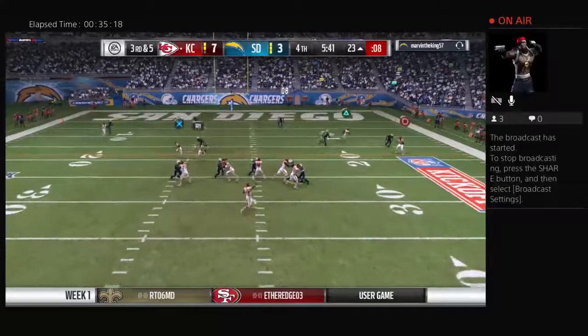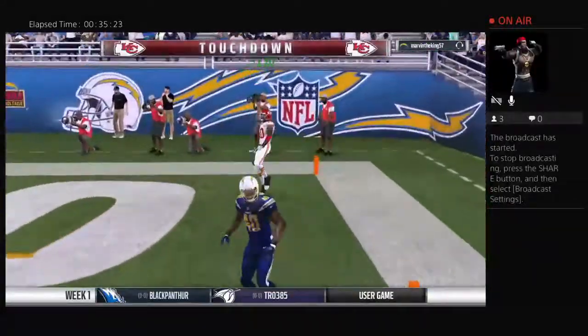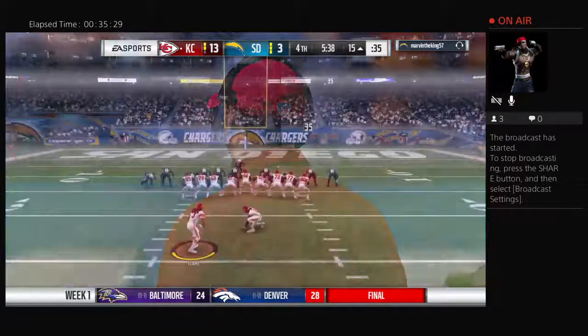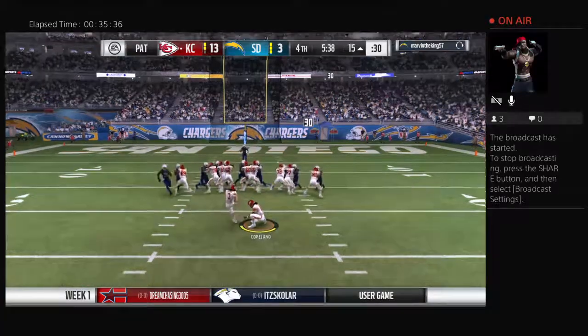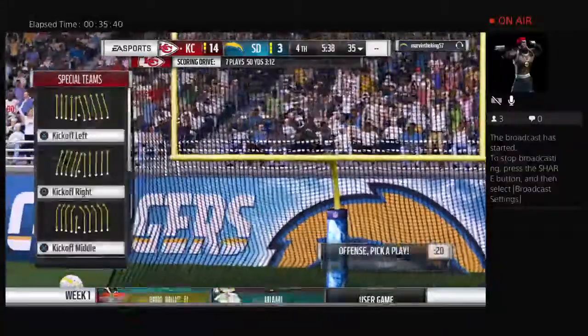From the gun on third down, Bortles. And this is caught at the 8. And he takes this into the end zone for a Chiefs touchdown. Tyreek Hill, 23 yards for the touchdown. And the Chiefs are able to grow their lead. And this one's right through to make it a 14-3 ball game.